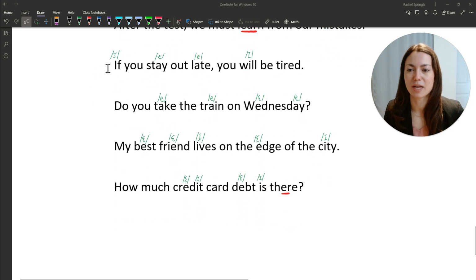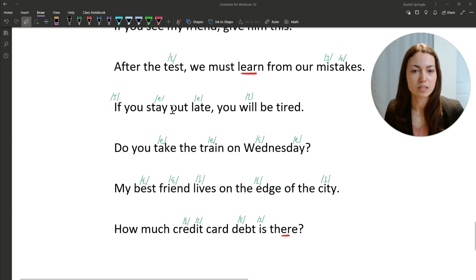The next one here, we have an I, A, and I. If you stay out late, you will be tired. Notice again, lots of our A sounds are actually spelt with the letter A. So it's interesting. Although it's said like A, spelt with the letter A.